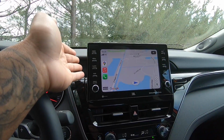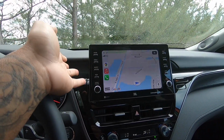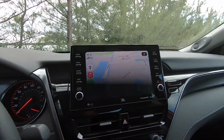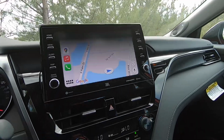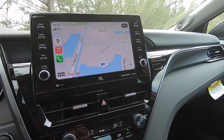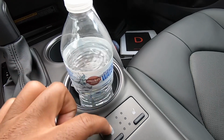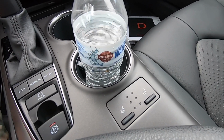There are some physical hard buttons here, which is the home, menu, audio, map, sync, track, phone, and apps. There's a volume knob and tune knob here. Your air vents are going to be down here. There's your hazard switch. This does offer dual climate control. This does also have 3-level heated seats. There's no cool seats. You might have to go for a cool weather package in order to get the cool seats.